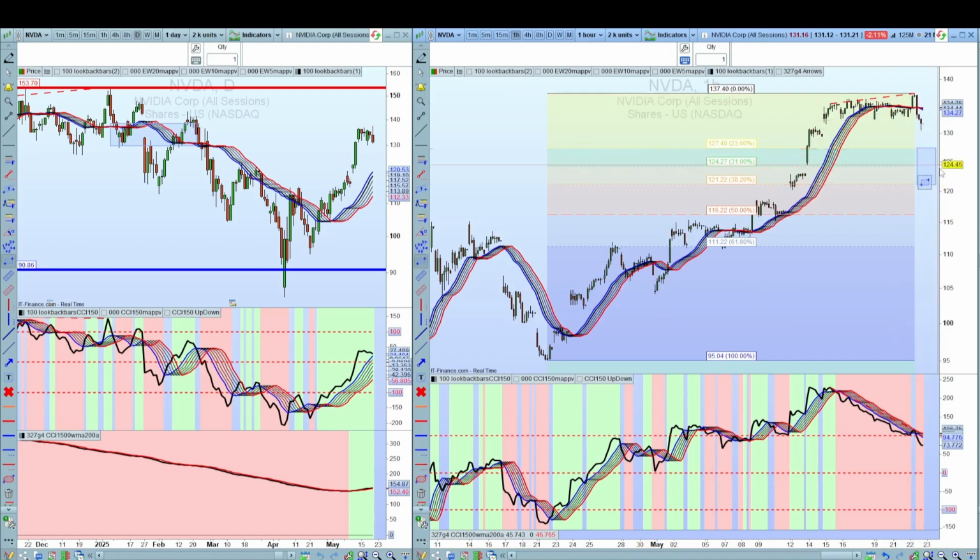So we expect it to hit that range as a minimum. It could go a lot further, of course. So just be careful. This is the daily here, and you can see there it's coming back towards that moving average range. So don't get cocky and put too much into it. Let this bearish divergence play out.